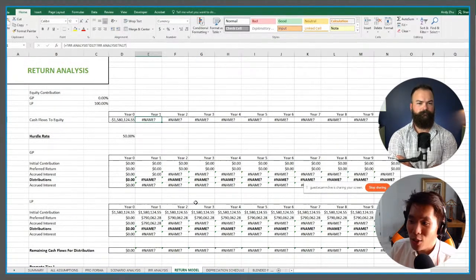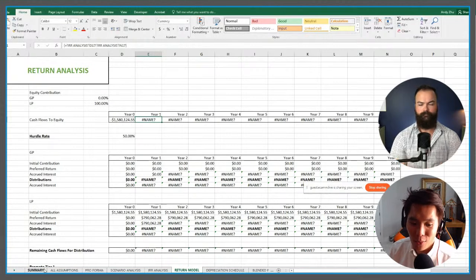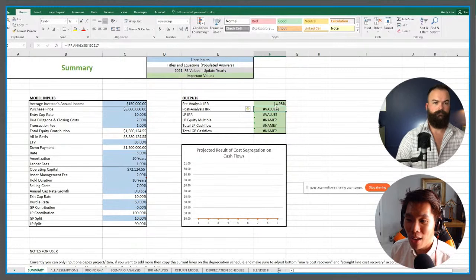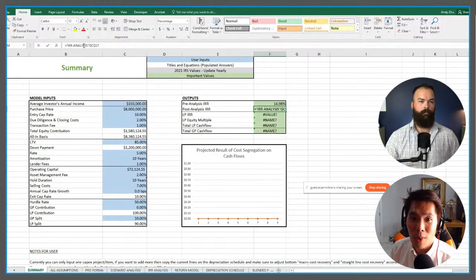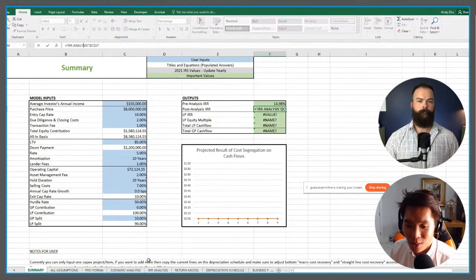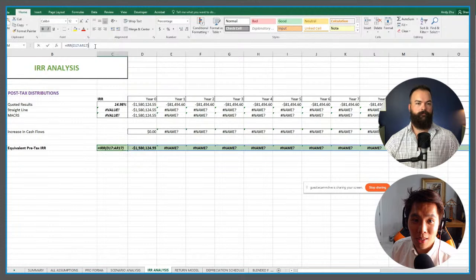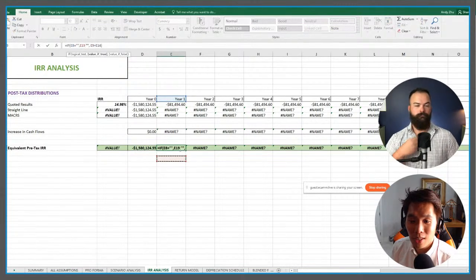Yeah, and so guys, I want to just explain how you would go through and try to figure that out. For example, if I have a problem here, I see this thing that's showing up as value, right? I said, okay, that's a problem. So I'm going to go, and it tells me this comes from IRR analysis C17. So I go over to IRR analysis, C17, I get value. Okay, this is coming from D17 to AR17. I go here. Okay, so this is pulling from here.